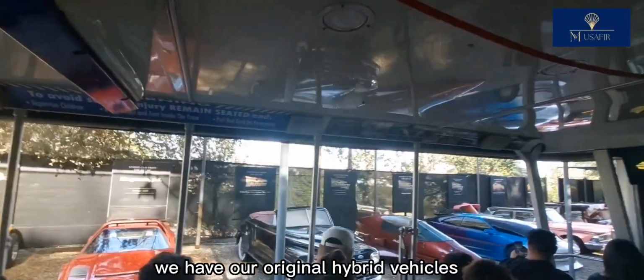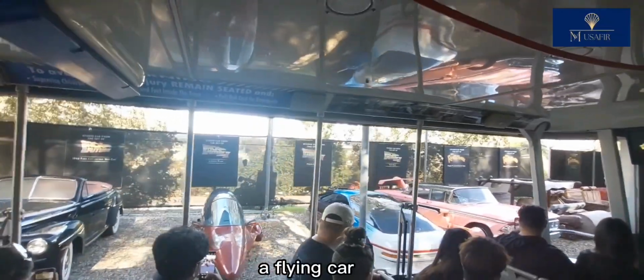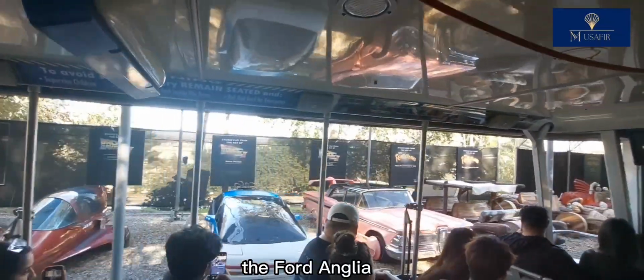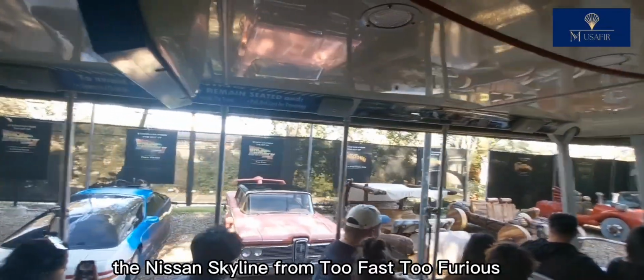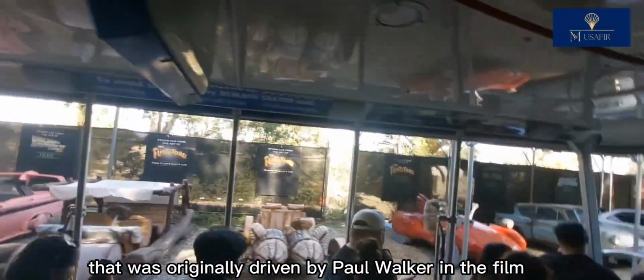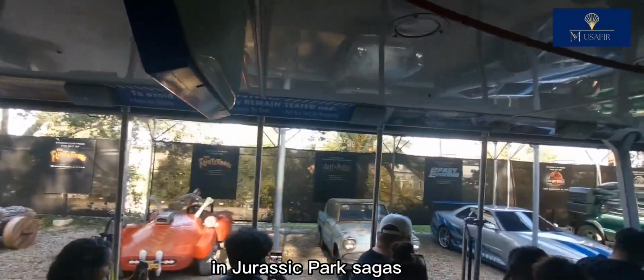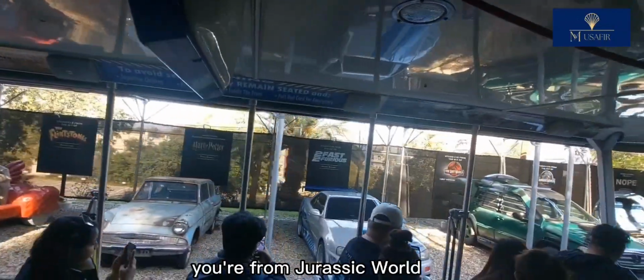Much smaller and quieter engine. We have our original hybrid vehicles from the Flintstones, a flying car from Harry Potter and the Chamber of Secrets, the Ford Anglia, the Nissan Skyline from Too Fast, Too Furious that was originally driven by Paul Walker in the film, and some prehistoric ones from the Jurassic World and Jurassic Park sagas, like the gyrosphere from Jurassic World.